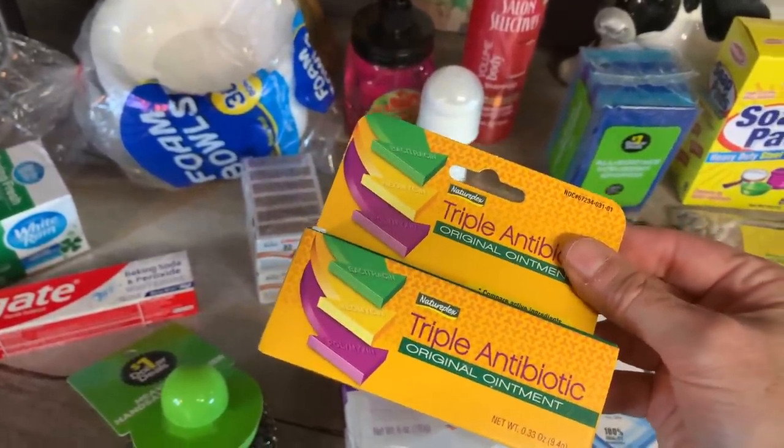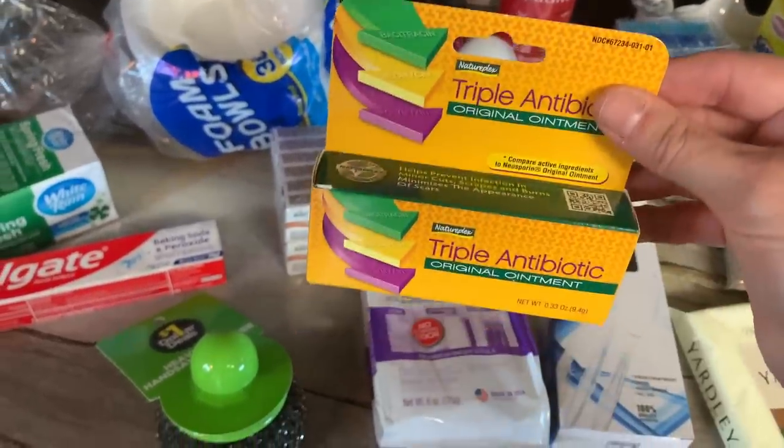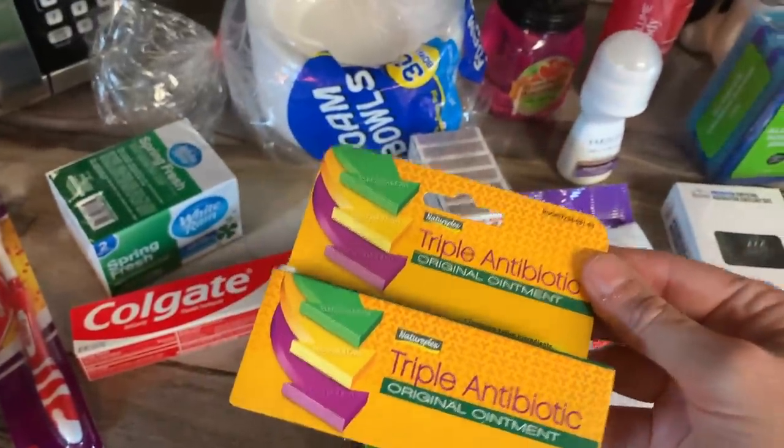You will never, ever, ever in forever in your life have enough triple antibiotic in your home, in your first aid kit. Okay. It can get very pricey too, depending on where you shop and the brand. You can get these at the Dollar General for $1. Go grab you several, put them in your first aid kit.